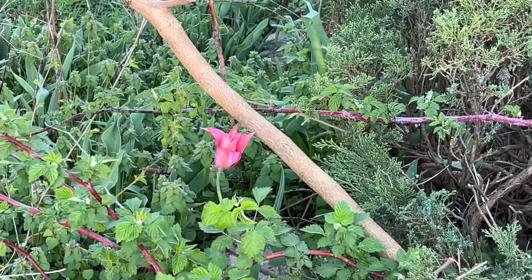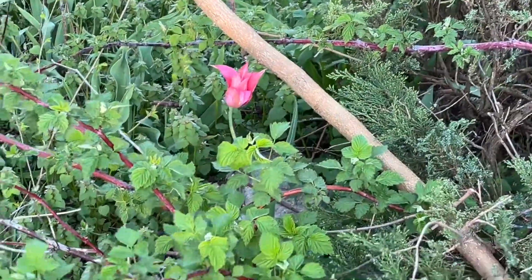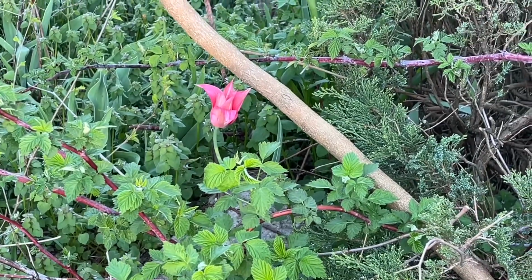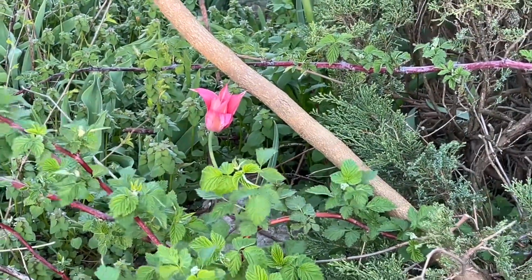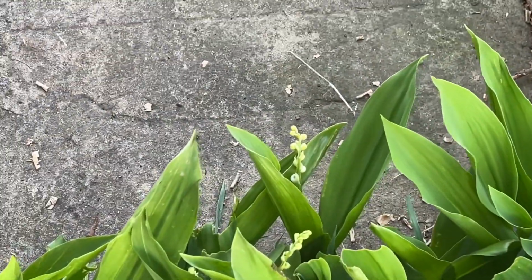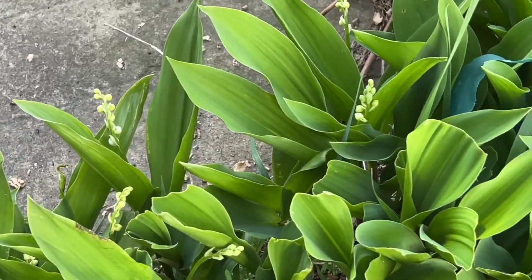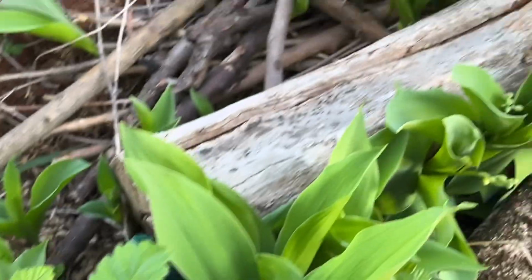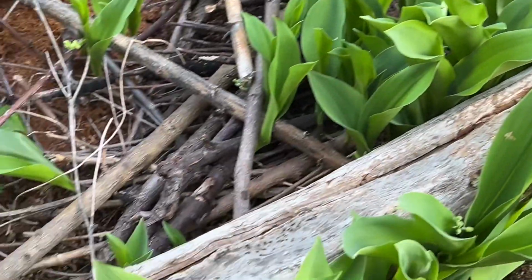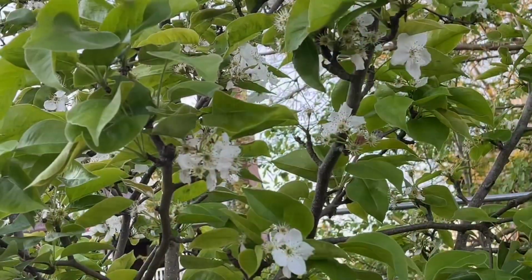Cardinal says hi. This is one tulip that is well protected from the deer because it's completely surrounded by black raspberries, and they do have thorns. So this one survived. And we're almost there. These are lily of the valley, and they grow along the edge of the driveway, but they're going to be coming on strong in about another week.